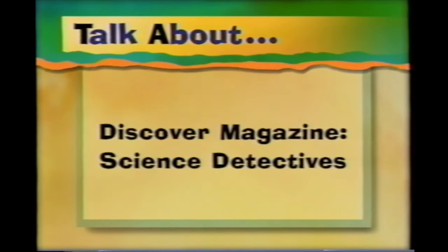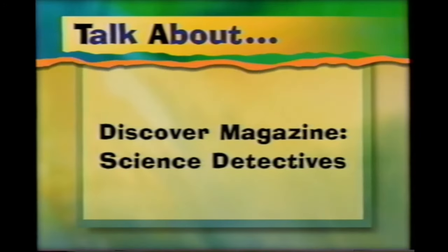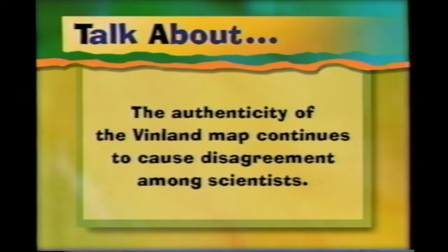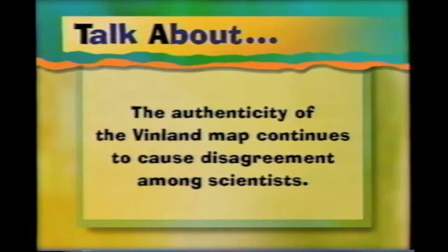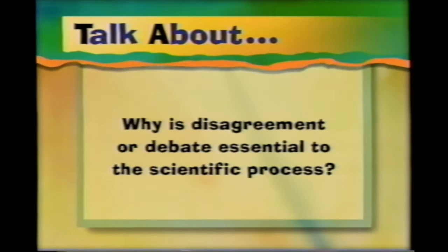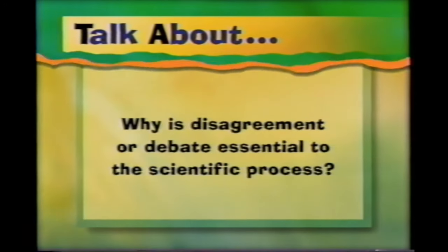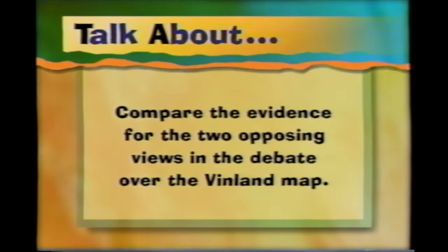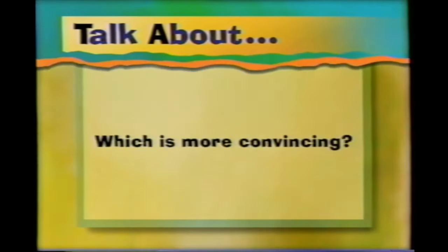Now that you've seen Discover Magazine, Science Detectives, talk about this. The authenticity of the Vinland map continues to cause disagreement among scientists. Why is disagreement or debate essential to the scientific process? Compare the evidence for the two opposing views in the debate over the Vinland map. Which is more convincing?